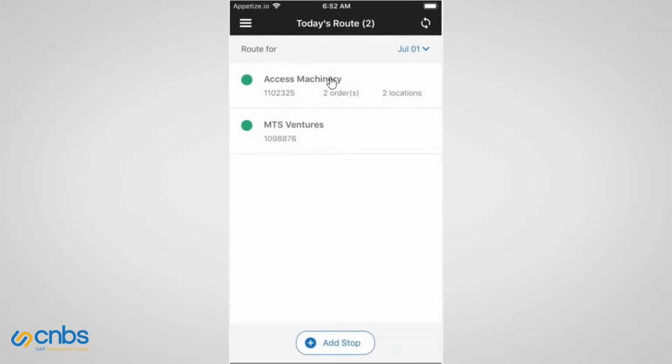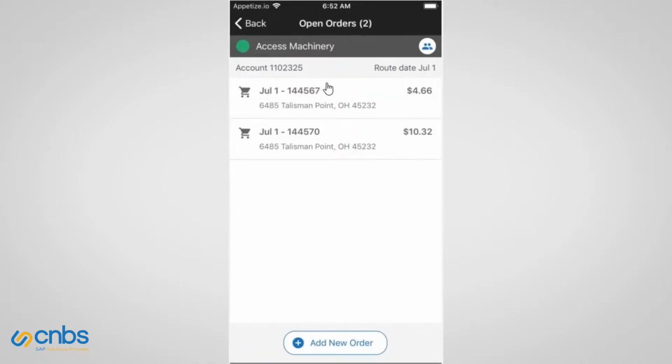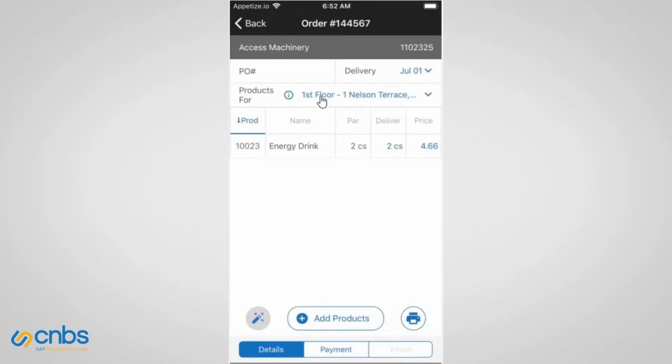So here we see that we've got a couple of customers on our route for today, and we've got a list of orders. We'll take a look at this first one here. We can click this and we can see that we have 2 orders here, and again, this is all coming real time in SAP. We can take a look at this particular order here. So for instance, we see that this is our customer, there's their customer number, here's the delivery date, and we've got a number of items that are available to us here.